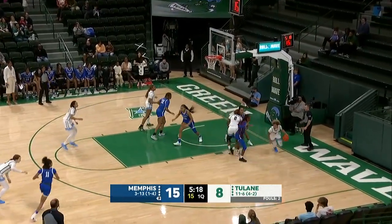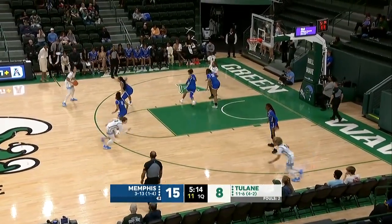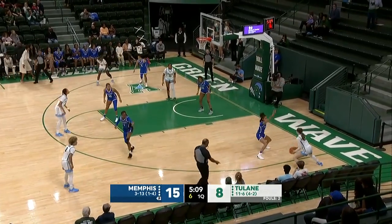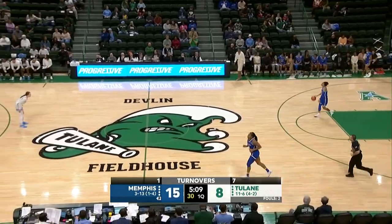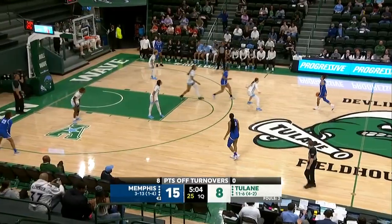Shores off the mark from 3. Keenan tracked it down. Shot clock doesn't reset. Tulane a 3 of 6 start from the field. A bit up and down, but Sadie Shores has started conference play really well, and it's helped with her confidence. I'm sure she'll be right back in it here soon.